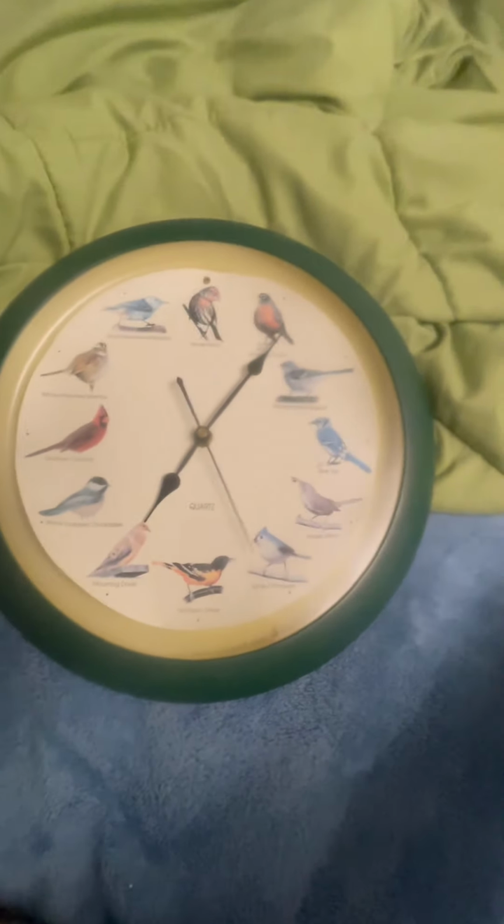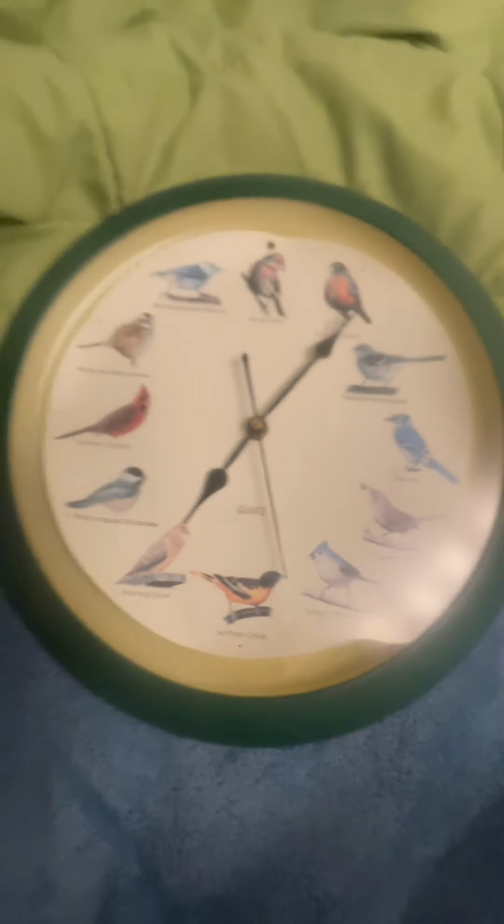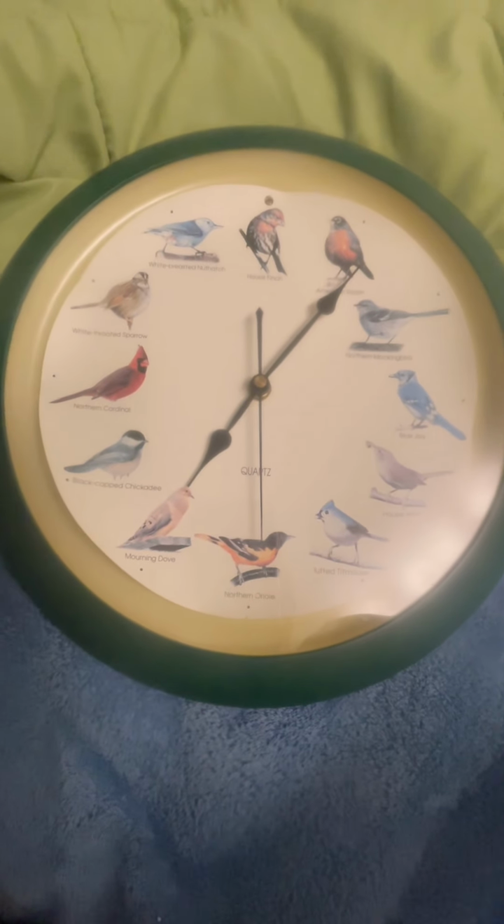Okay, first of all, I'm not going to be getting rid of these bird clocks, so please don't even ask. I'm just making a video of these because I'm going to get some more soon that have different birds.